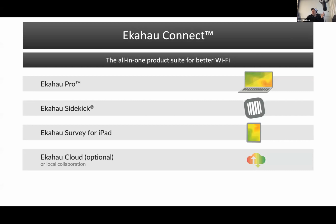And then to tie this all together, we are announcing Ekahau Cloud, which is kind of the bridge between Ekahau Pro and Ekahau Survey for iPad. It's just a really convenient way to collaborate between engineers, between different devices. And of course, you're not tied to using cloud. If you don't want to use the cloud, there's 100% local collaboration available as well. We understand not everybody wants to go full on cloud right away, so you can use the Sidekick's hard drive both on the iPad and on the Pro, not missing any of the functionality. So it works perfectly with cloud or without.